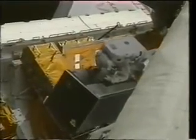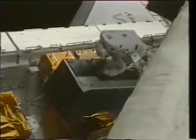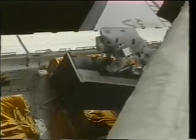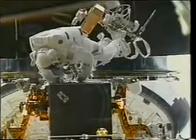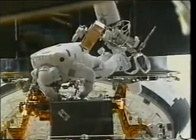After you put a new box into the telescope, you stow the old box, and this is stowing the GHRS box. I might add that these scenes are all sped up to some extent, about 5 times the normal speed. Everything goes a lot slower in space. This is just another view of stowing GHRS into the payload bay.